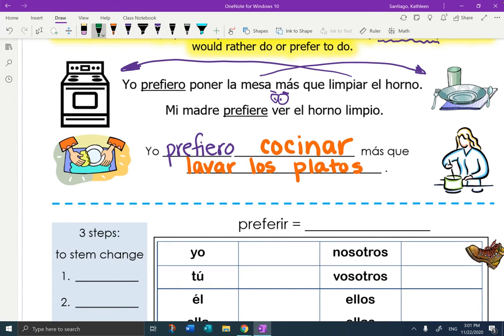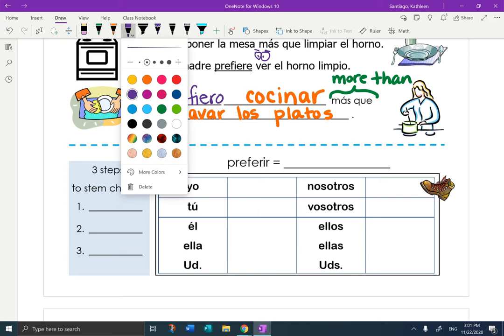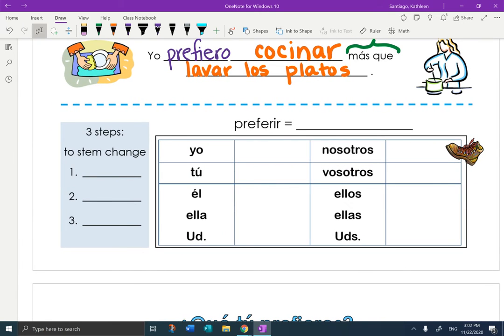Again, this más que is more than. And you don't need it in a prefer sentence, but if you want to compare two items, you need that más que, more than. And the first one would be the item that you like best. Okay, now let's look at this verb preferir. Okay, I'm going to go up one so that I've got a little bit fatter ink. Okay, preferir. Cognate. What does it mean? To prefer.